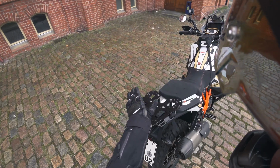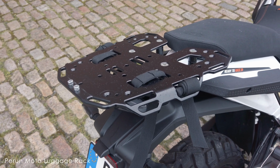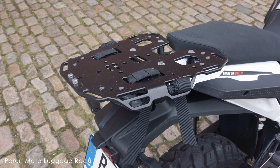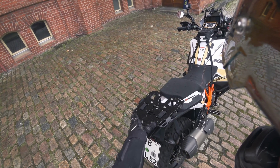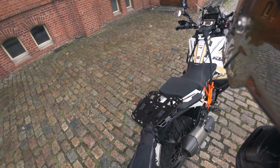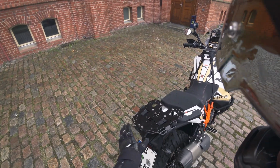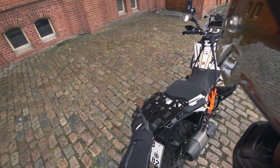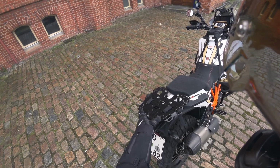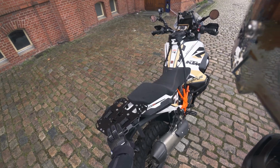I'm just going to go from back to front. This is from Perun Moto, I think it was. It's a new sort of luggage rack. The original one is quite a bit smaller. I needed a bit more surface. I packed my cameras and drones in the back here. So this one was pretty good if I ever wanted to install a top case and stuff, which I probably won't, but if I want to, this has all the options and pre-drilled holes to fit the most common manufacturers. And as I will be traveling with this, this is a good addition to have.